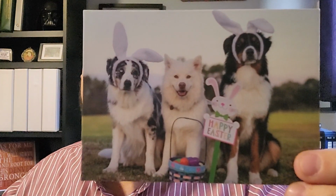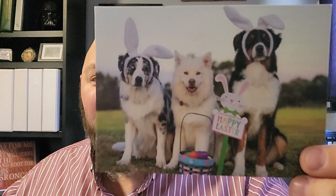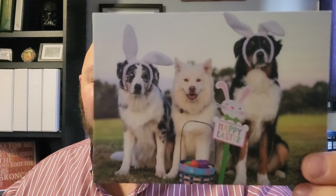And I just really love this. I love the dogs and the wearing the bunny ears, and just what a great picture. So thank you, Renee. And there is the barn postcard stamp that Renee has included.